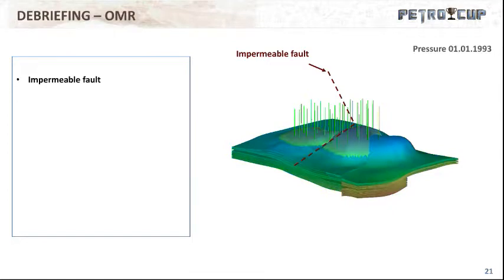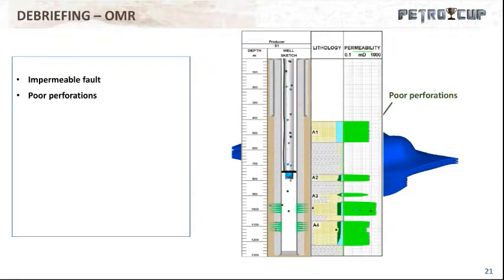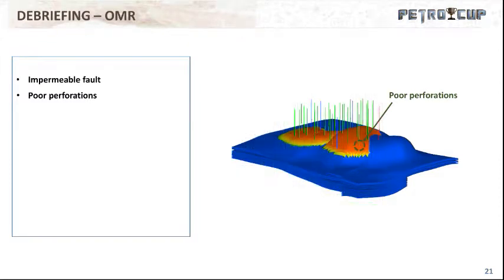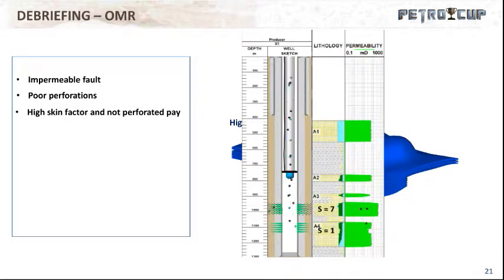There may be a fault impact, whether impermeable or conductive. There may be wells where some perforated intervals are not efficient, like in this case, A4. Some wells may suffer from skin buildup depending on local permeability as well as fluid volumes and types produced or injected.